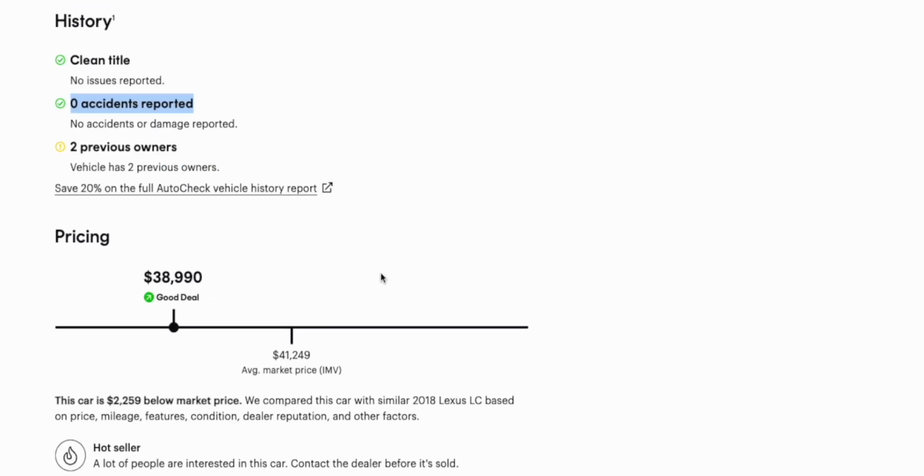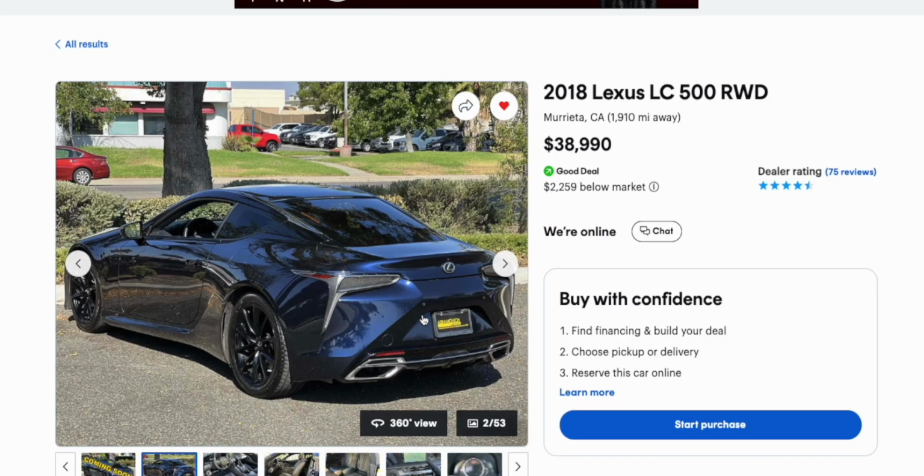Right at the end of the day, family, I'm going to be honest, right? At a $38,000 price point, for a beautiful car like the LC500, I absolutely think this is going to be a tremendous opportunity for somebody, right? I mean, this is definitely a price point that's very exciting.